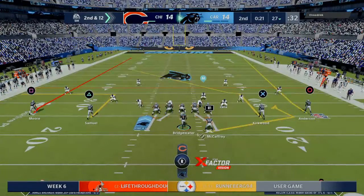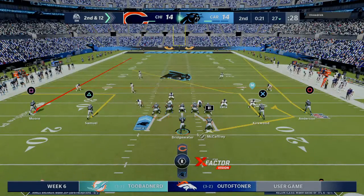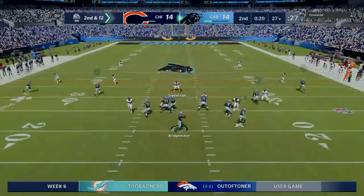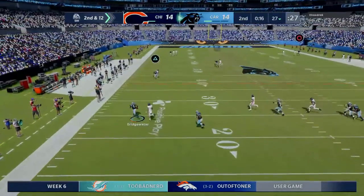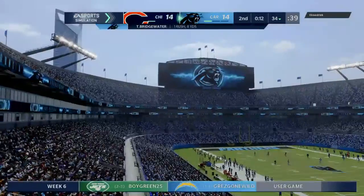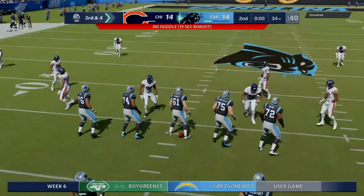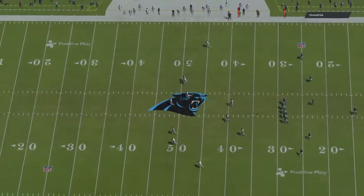Behind the chain, 2nd and 12. From the shotgun, it's Bridgewater. Dancing to his left. And he's going to keep it here. And he'll get it up near the 35, right at the 34 here. The tackle made by Robert. So we've hit halftime all even at 14 apiece.